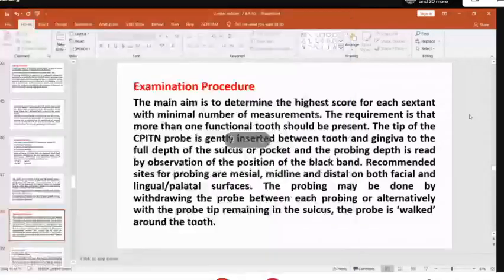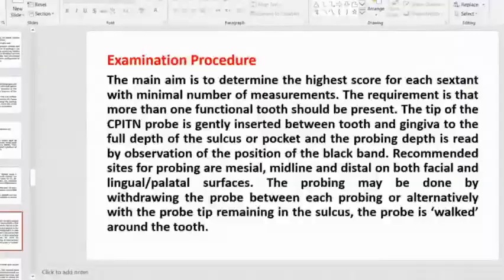Should we put the probe between the tooth and the gingiva and measure the depth? How many sites do you measure? 6. We measure both the facial and the lingual or palatal surface. For facial, 3 readings: mesial, midline, distal. For palatal, 3 readings. For the lingual, the same. So we have 6 readings per tooth. Okay?